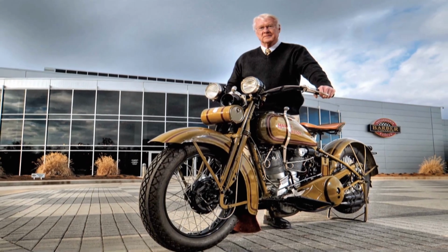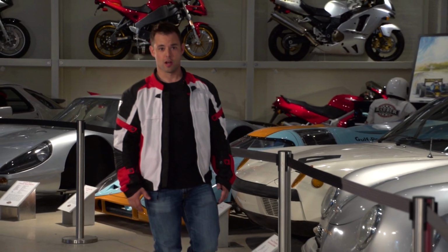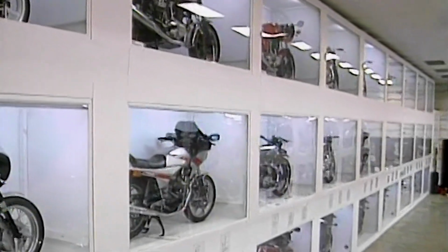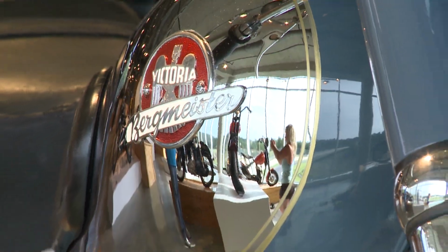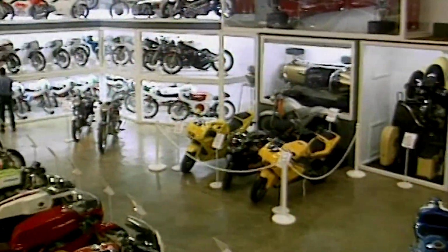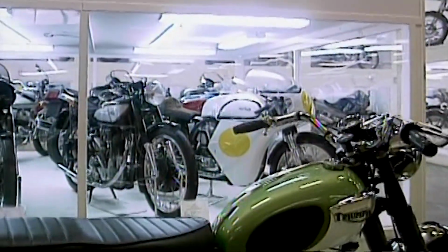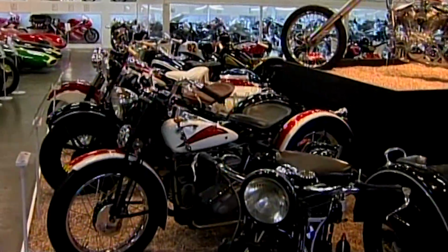Alabama businessman George Barber grew up in the dairy business. But his passion was racing Porsches. George worked on the cars himself and earned 63 wins behind the wheel. In the 1980s, George shifted gears from racing to collecting, first with cars, then with motorcycles. Starting with a trio of Honda V4s and an extremely rare 1952 Victoria Bergmeister, his collection grew to 450 motorcycles and 20 race cars. In 1995, in downtown Birmingham, George opened the doors to his personal motorsports museum.